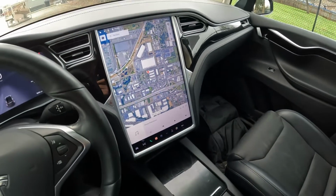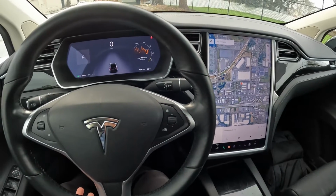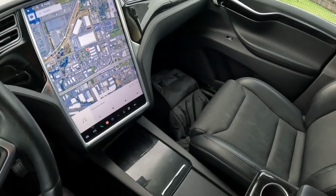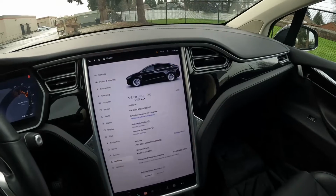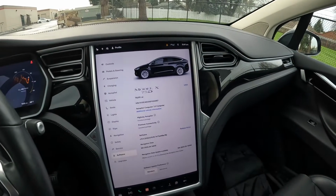A couple of years ago, it would be about $60,000-$70,000 if you wanted to pretty much get into almost any Model X product, but over the last couple of years, they have gotten a lot less expensive. This is a 2016. It's actually the first year of the Model X product. It's the second fully made Tesla product.